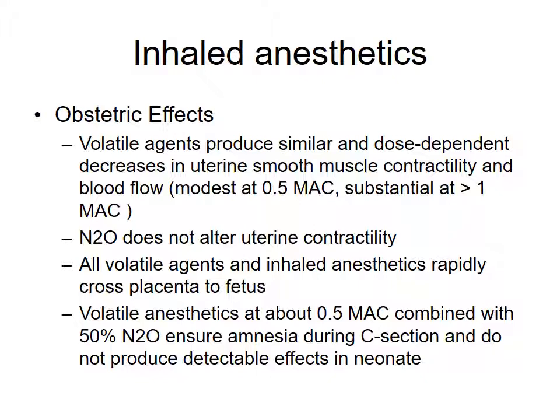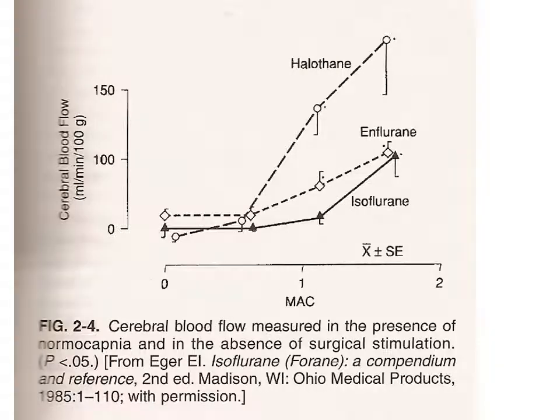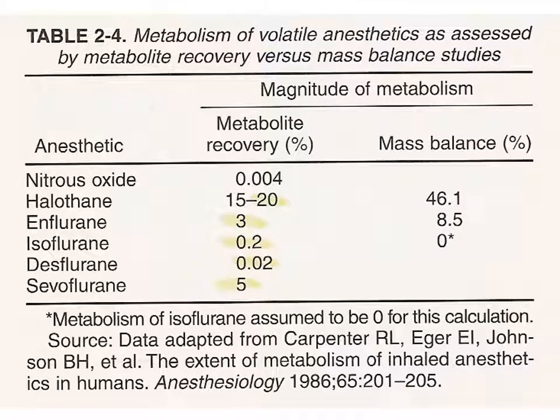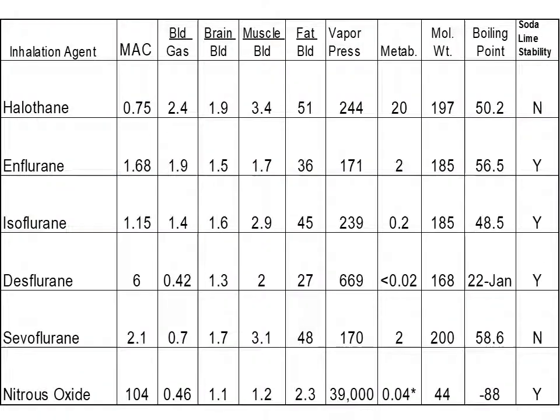Okay, and then these are just a few more charts. We went over a lot of this. Again, the different agents and how they impact different systems. Okay, tidal volume, respiratory rate, cerebral blood flow, renal blood flow, etc. Very, very useful chart. You need to memorize that chart. All right, be very familiar with it. And again, this is just stuff I've already given you. That's in there for use.